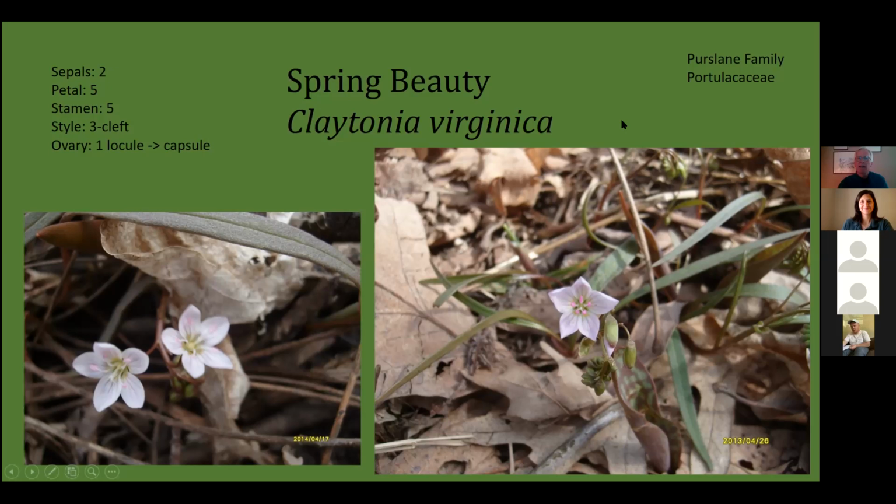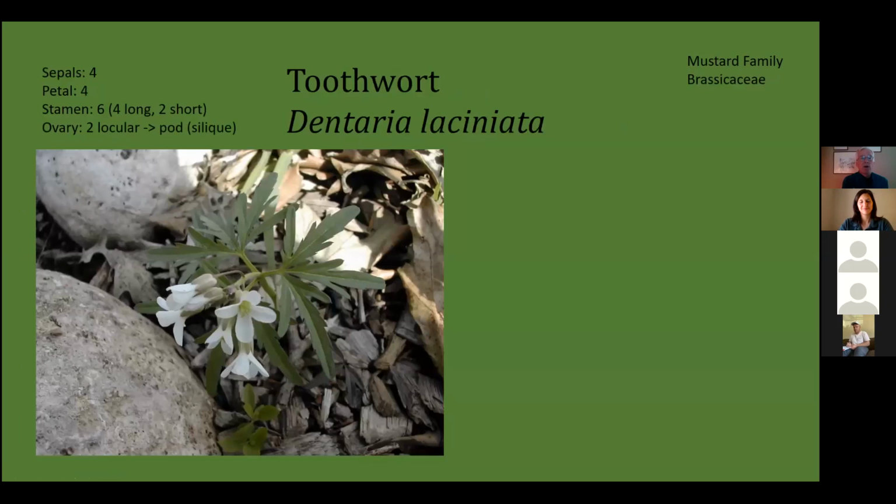But the spring beauty is a pretty abundant wildflower in our woods. The toothwort is a member of the mustard family, or the Brassicaceae. This is a big family of plants, many of them in our region, many weeds. A lot of the weeds are weeds of agricultural areas and open places, but we have a few important weeds of woodlands I'll talk about today.